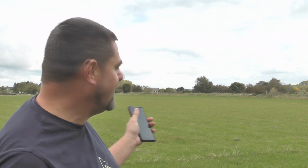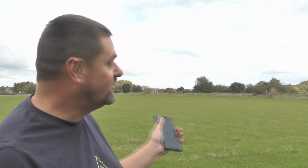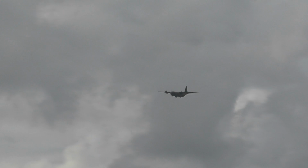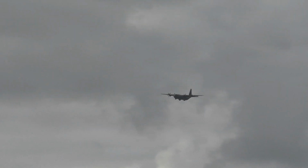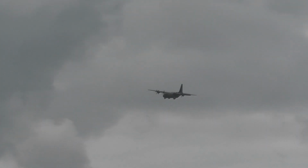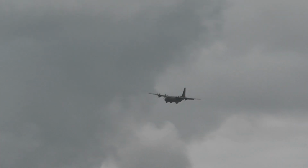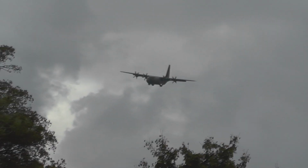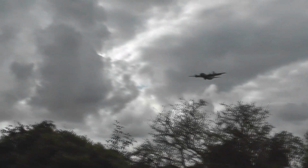That one's actually touched down now, but I'm sure I can hear a Herc. It sounds like one. So hopefully we'll get a Herc up in the air now. I wasn't wrong. The Herc came round doing circuits. Took me back to my days when I lived at Thorney Island on the south coast, when the Andovers and Hercs used to share the base, and we'd watch them as children coming in and out.